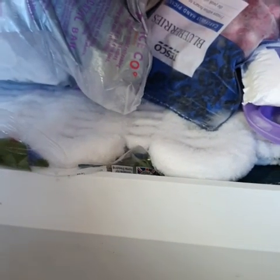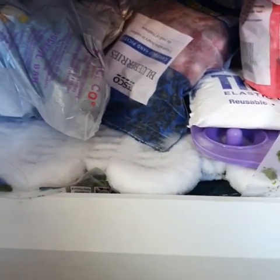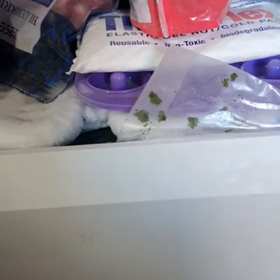Just very quickly, my freezer inside, I hate this freezer, it over freezes all the time, and to be quite honest, I don't think it's got much life left in it anyway.